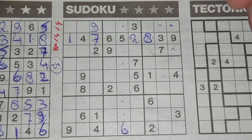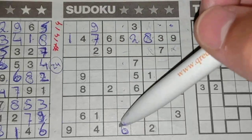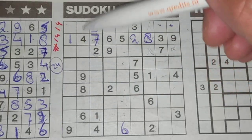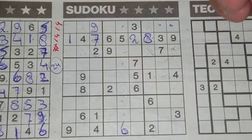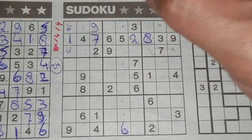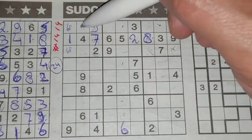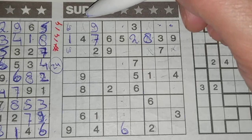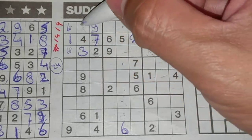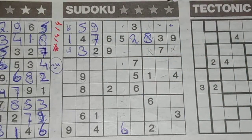And then, let me see. We have a pair in this big square. Four missing numbers. Two of those missing numbers are the 6 and the 8. We have 6 and the 8 in this column. So no 6 and the 8 in these two boxes. So the 6 and the 8 go in these two boxes. The other two boxes in this big square are reserved for the 5 and the 3. We have a 3 here, no 3 there. 3 should be here and a 5 goes there. We have a pair here.